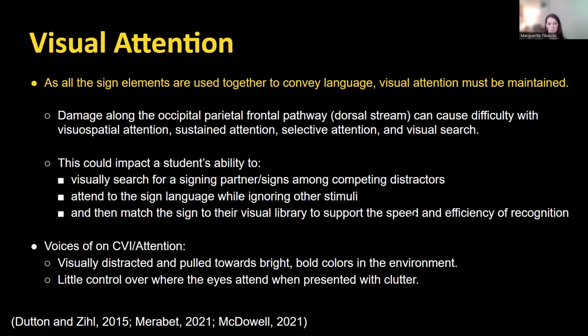We're going to start with visual attention as it relates to sign and implications of CDI. As all of the sign elements are used together to convey language, visual attention must be maintained in order to gain information. Here's what we know about some implications of CDI. We know that damage along the occipital, parietal, frontal pathway, referred to as the dorsal stream, can cause difficulty with visual spatial attention, sustained attention, selective attention, and visual search. So this could impact a student's ability to visually search for a signing partner or signs among competing distractors. It might impact their ability to attend to the sign language while ignoring other stimuli. And it also might impact their ability to then take that information and match that sign to their visual library to support the speed and efficiency of recognition.